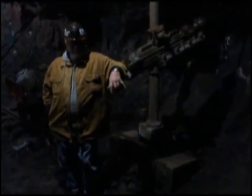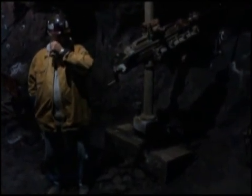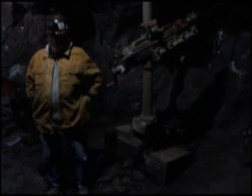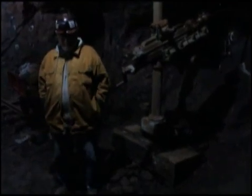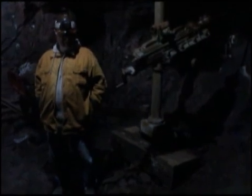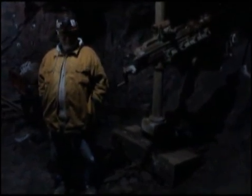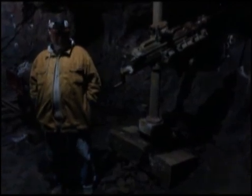Now, these 2 drills here were the only ones Quincy used underground, as the next model that came out didn't come out till quite a while after Quincy had closed. Both of these operated on compressed air. The company had large air compressors on the surface, and they ran heavy steel pipes down the mine shaft and all levels of the mine, so men did have air to work with.